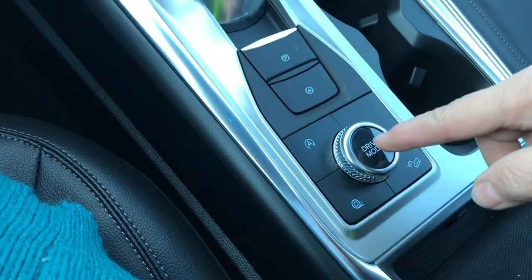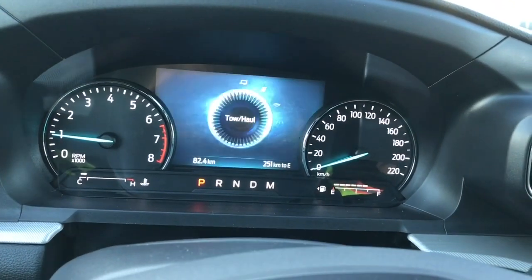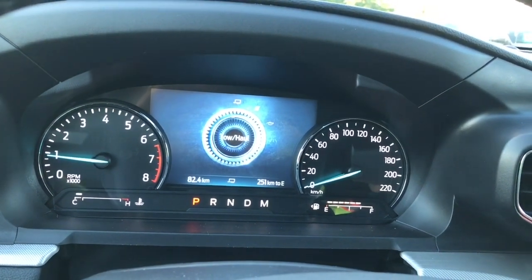Your drive mode, as you press this or dial through, it actually appears on the dash. So there's normal, eco, sport, tow haul. I kind of went through 2 there. And then you can go back around again as you dial through.